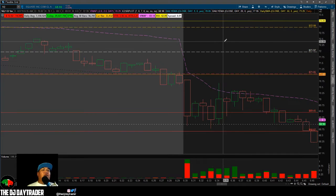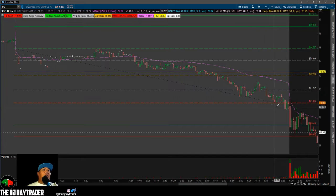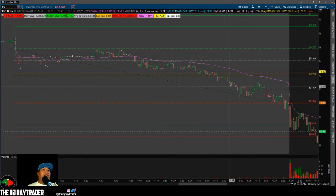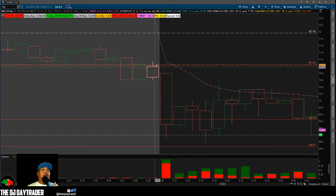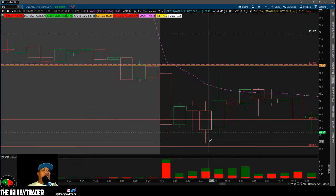Let me blow it up for you. Usually we like to see the move down from the pre-market high to the low and some kind of retracement up to the 50% mark, which would be about $73 today. But as you can see, it just fell with no signs of recovering. If it is below the 50% retracement, we always look for a short.